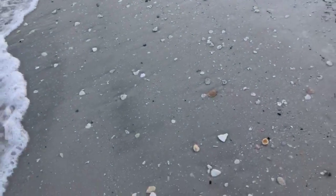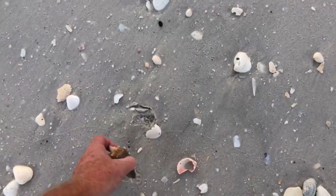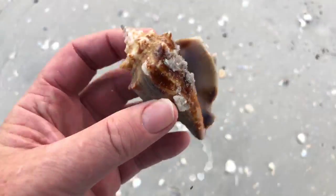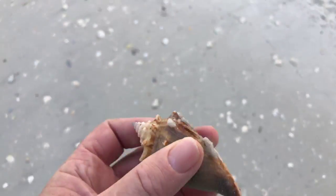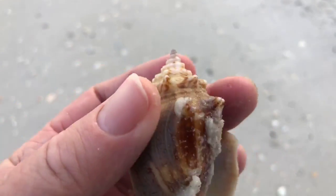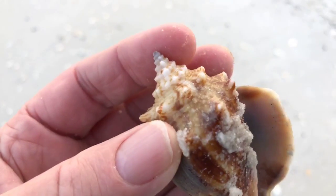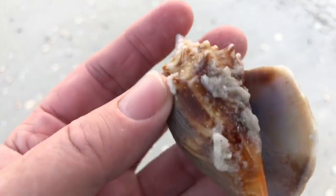Fighting conch shell down here. See if anybody's home. Nope. Nobody home. An empty shell. Look at the point on that one. Boy, that's really defined. It's got some nice definition.